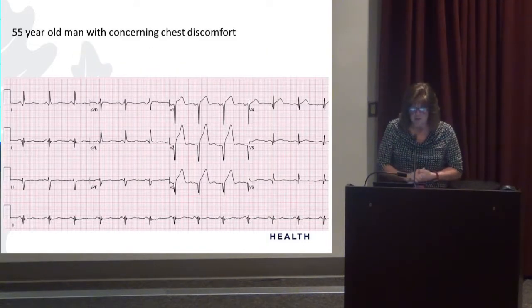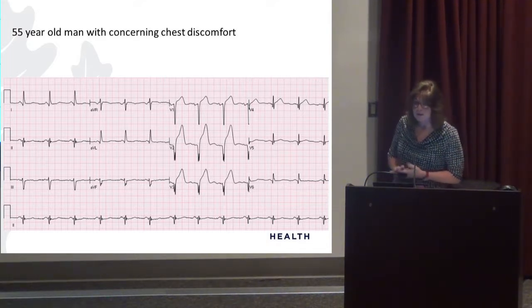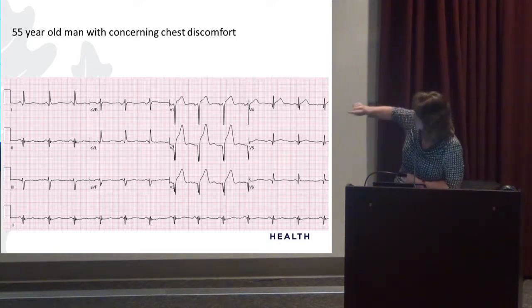Here's a 55-year-old man. He's got very concerning chest discomfort. What do you make of his EKG? Before we go too much further, let's look at the setup of a 12-lead EKG. So I know I can't leave the post here, but as you can see, we have leads 1, 2, and 3, leads AVR, AVL, AVF, leads V1, V2, V3, V4, V5, V6. Those are your precordial or chest leads.